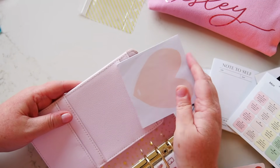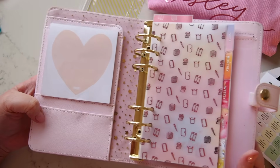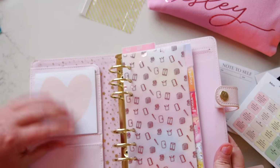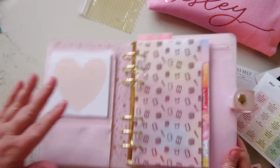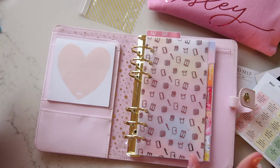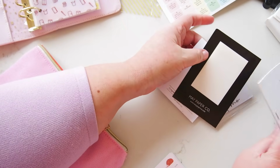You know, it's the one that sits in here. I have contemplated being so simple and just having that in there this time, because I want to try to keep the pockets less crazy. I'm almost always full of stuff in the pockets. So let's just organize this a little bit.